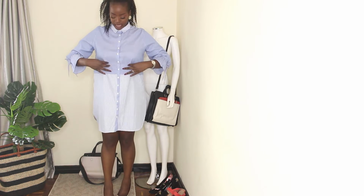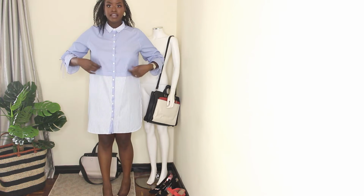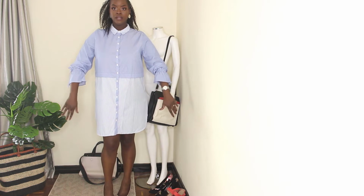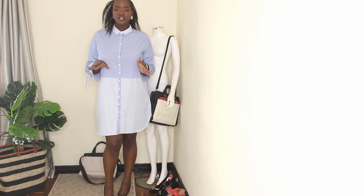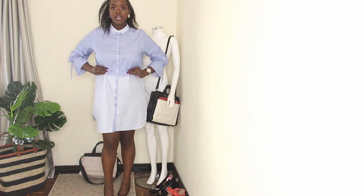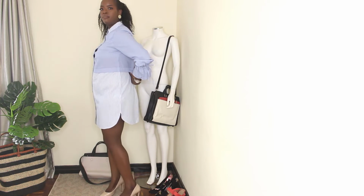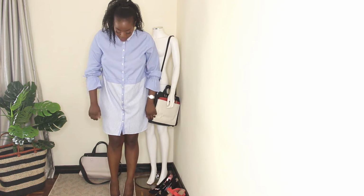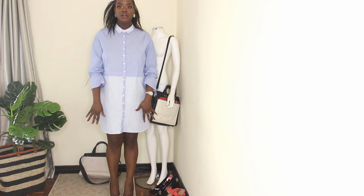It doesn't have any darting to kind of give it any shape. So you can see it's just straight up and down, which gives it a very boxy shape. If I did want, I could definitely take this to have some darts put in here at the front and possibly some at the back, just to give it a little bit more of an hourglass silhouette. But I do actually like what it feels like on.